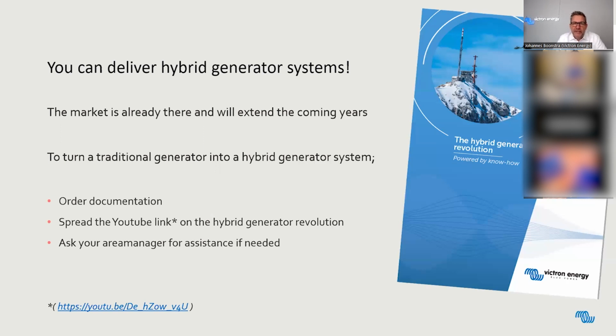So please try and see in your area if it's possible for you to integrate our products in these kinds of systems. We have documentation. We have these brochures that you see here on the right, and we also have the YouTube link. Later on, you will be sent the presentation to look at afterwards, but you can also use that link to watch a YouTube video with a small application example and how to do that.